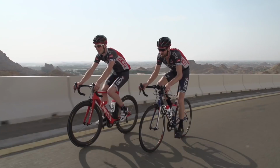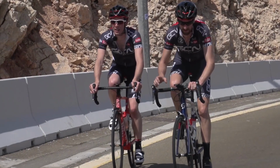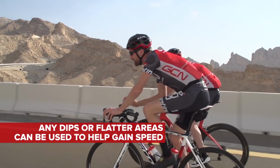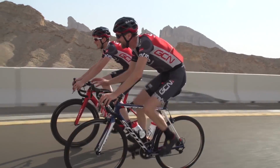When you're thinking about climbing rhythm, you should also start to think about any points where you can pick up some extra speed. So are there some points on the climb where the gradient slackens off slightly? And if there are, what you should do is just keep the same cadence and rhythm by clicking down through the gears and picking up some speed.